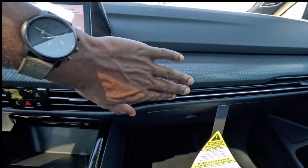Glove box here. All right, before we get to that screen, we do have our hazard buttons there. I'll get to this stuff in just a moment. Wireless charging pad here, gloss black for the central tunnel. You guys will see a nice cell phone holder, key fob holder, whatever you like to put there.